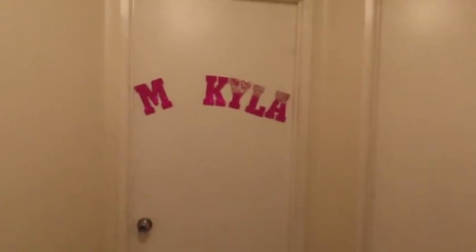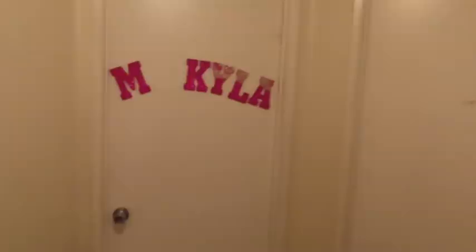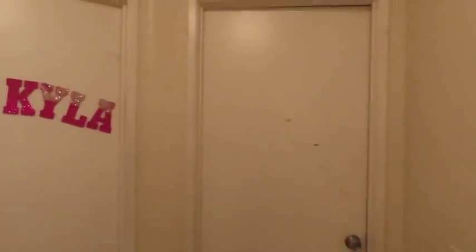So the guy came and painted our rooms. Mikayla still has her name on her door because I took mine off since he has to paint the door over, but she didn't take hers off. But you guys, it's dark right now because it took a minute. But y'all, look.